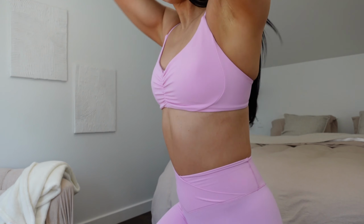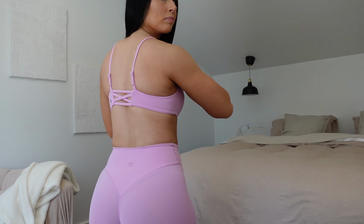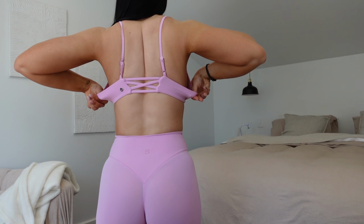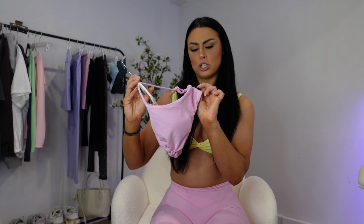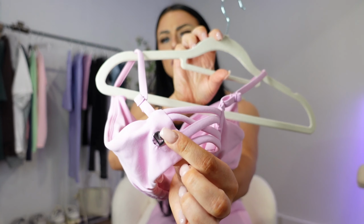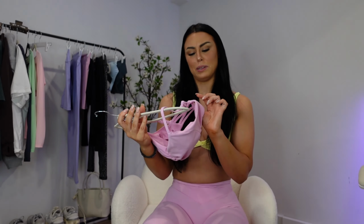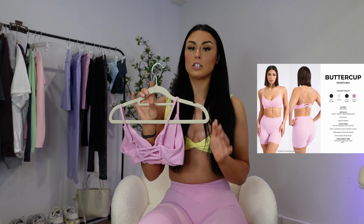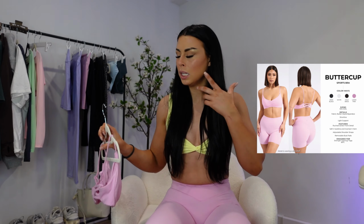So it has this center ruching, which is nice. And the back, you have a little bit of a strappy detail and the little BuffBunny logo, which the threads are kind of coming undone a little bit on mine, but that's probably because I threw it in the dryer. But I do like that this is adjustable. I think if anything, more sports bras need to be adjustable.